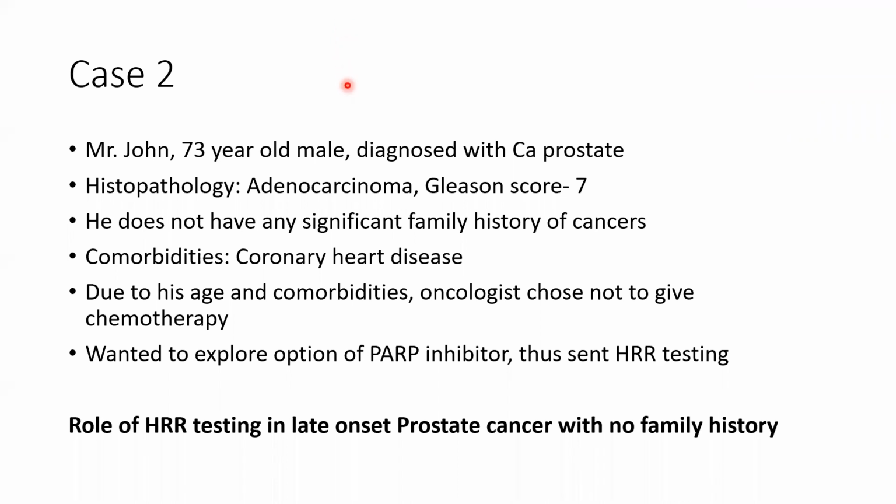So do you recommend, in absence of tissue biopsy, suppose his performance score is not so great, in absence of tissue biopsy, would you recommend liquid biopsy in such a patient at baseline to look for HRR mutations?